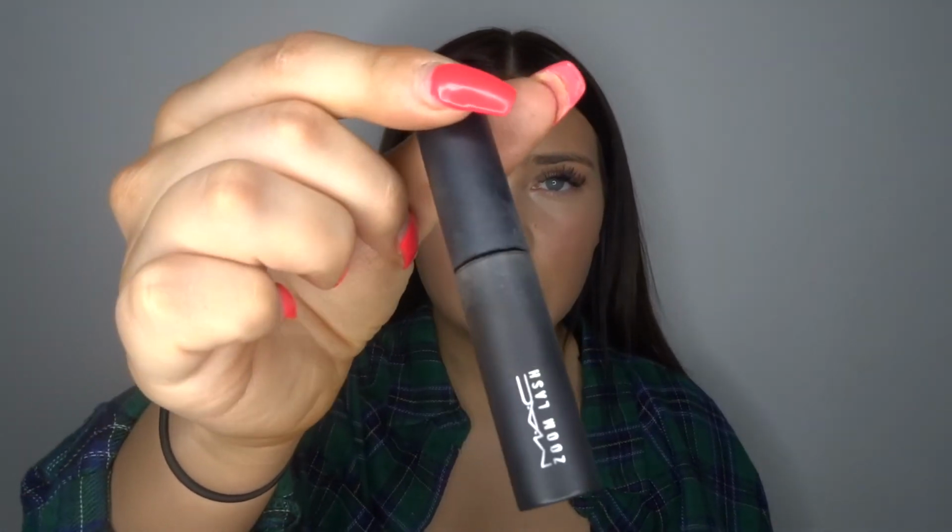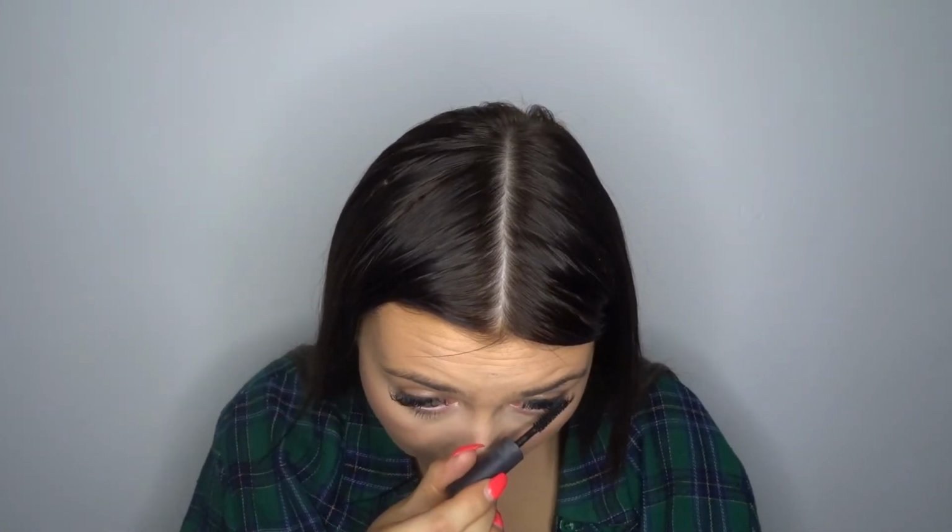Okay, so next, obviously I've got individual lashes on, so I'm just going to go in with mascara just on my bottom lashes, and this is the MAC Zoom Lash. Yeah, just in black. Looks like that. This is just a travel size one. I don't even know if they do this anymore. I've had it for quite a while. But yeah, I don't tend to wear mascara much. I just put it on my bottom lashes. So it doesn't really matter to me what mascara I have. And this one does the job.